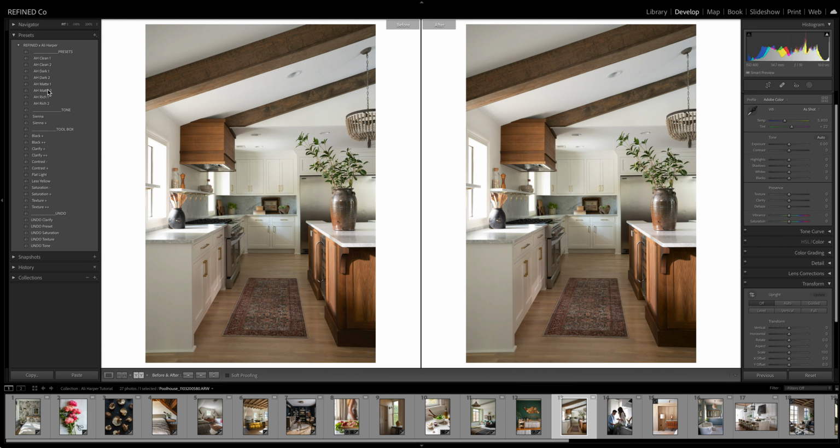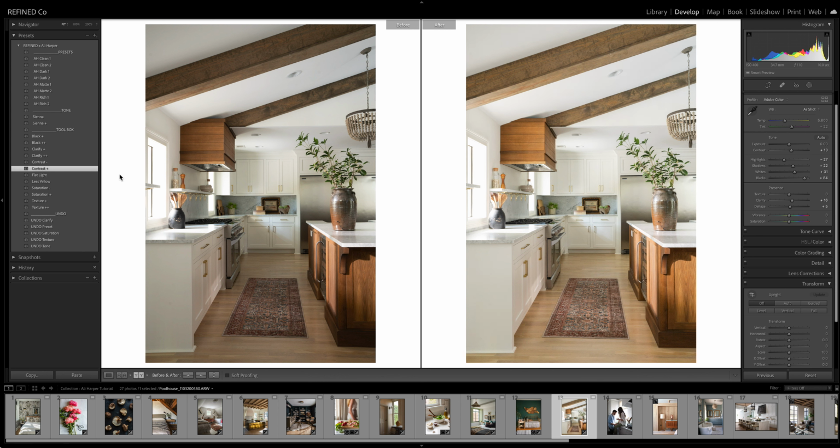Nice white kitchen. This is a beautiful kitchen. You can see, for those that need those nice whites, you can see instantly how it just brightened this up. I'm just going to stick with this, and let's go ahead and take a look at Clarify. There we go. It got a little soft back in here, and I think we could probably add a little bit more. Maybe I'll add in some contrast. There we go. Adding in that contrast, let me go ahead and undo that real fast.